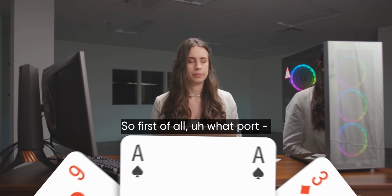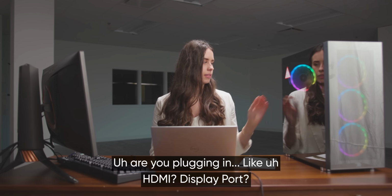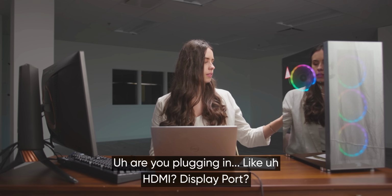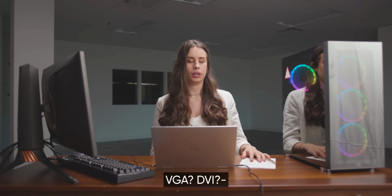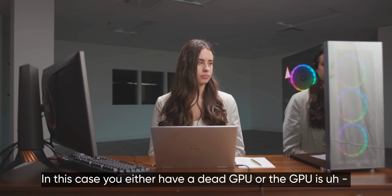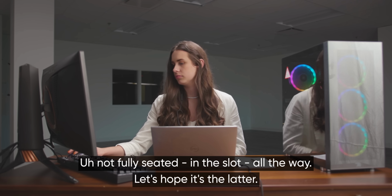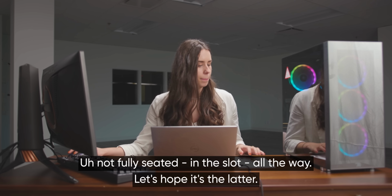It's legitimately an issue. So first of all, what port are you plugging in? Like HDMI, DisplayPort, DVI? It's DisplayPort. Okay, good starting step. Solid, that's an A response. In this case, you either have a dead GPU or the GPU is not fully seated in the slot all the way. Let's hope it's the latter.